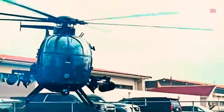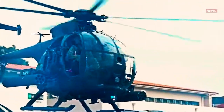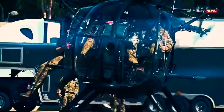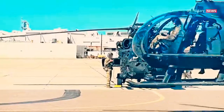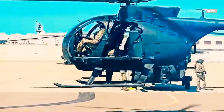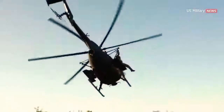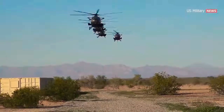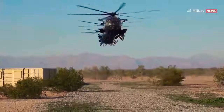The AH-6 and MH-6 Little Birds may be coming to the end of their 40-year career, according to some conversations with the U.S. Special Operations Command. This small helicopter has been a hallmark of U.S. Special Operations thanks to its small size and brilliant maneuverability, and has become a legend within their community. But the helicopter's 1960s-era design is aging, and the type may be replaced entirely in the near future.